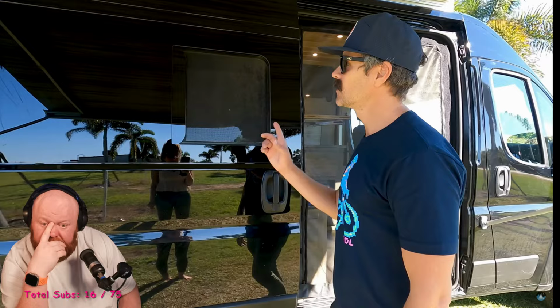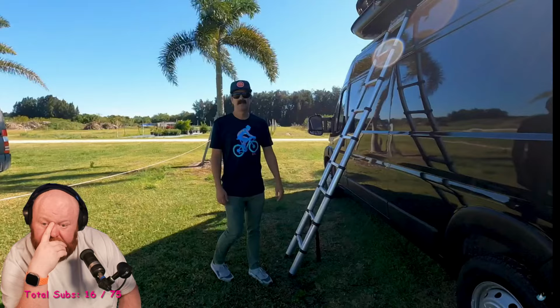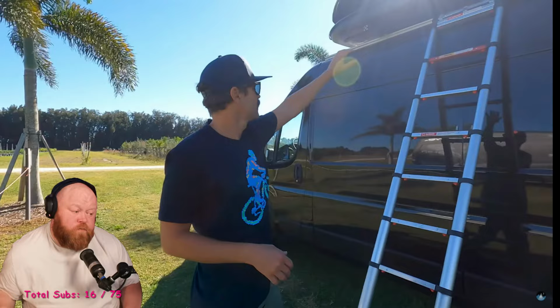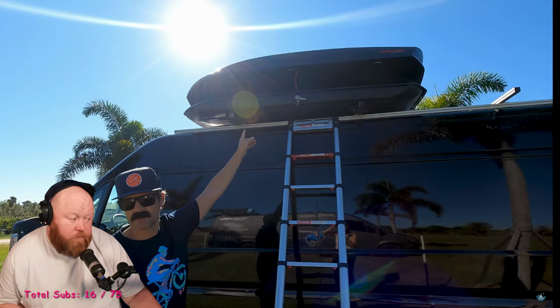So that's the window. On the other side of the van, you get to see something that took an insane amount of engineering and effort to pull off, but I'm extremely proud of, and that is the custom rack that I built. I extended it on the driver's side a little bit to accommodate the largest Yakima space box you can possibly get, or rocket box.